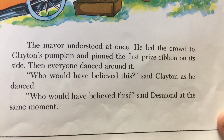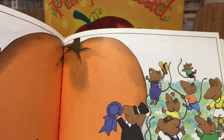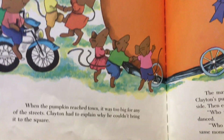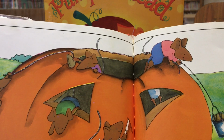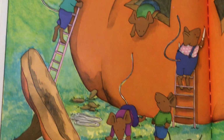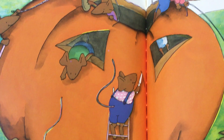"Who would have believed this?" said Clayton as he danced. "Who would have believed this?" said Desmond at the same moment. And so they're getting a blue ribbon. Everybody's happy. Look at all that. They're all working. He's drawn out the image that he wants.